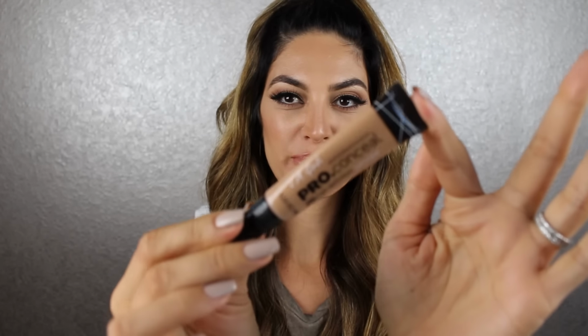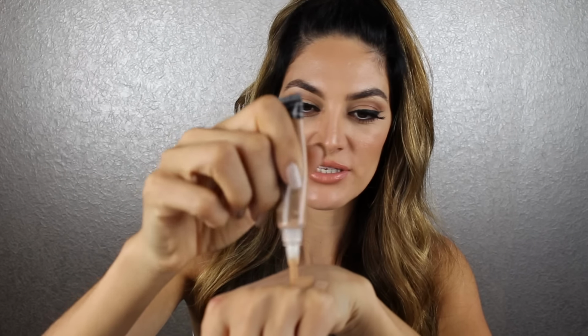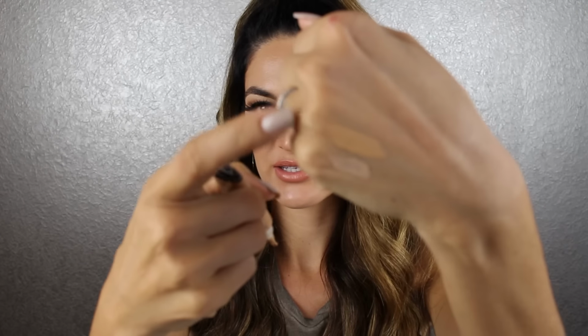Moving on to the second, this is the LA Girl. You've probably seen a lot of this concealer. This is a really great concealer, and it's about $3, which is fantastic. It has like a little brush end tip to it, and all you do is squeeze it, and then you can just apply it straight onto your skin. Here it is, the second one here.